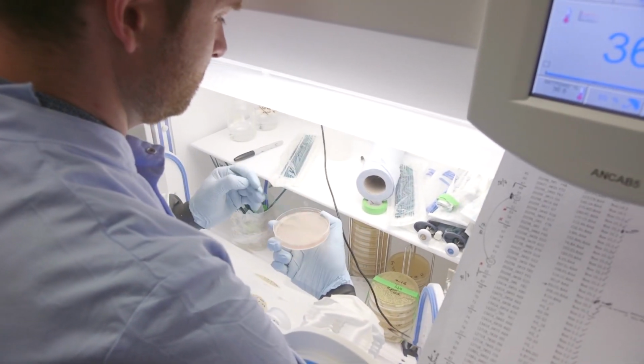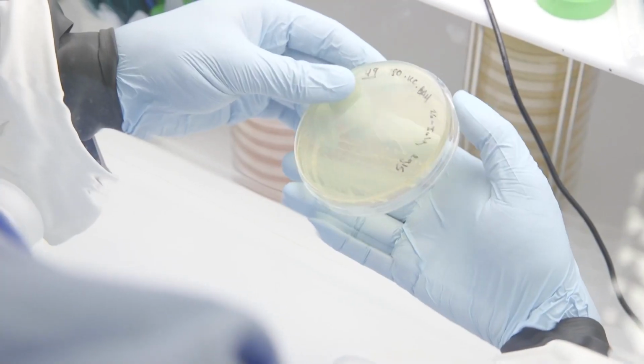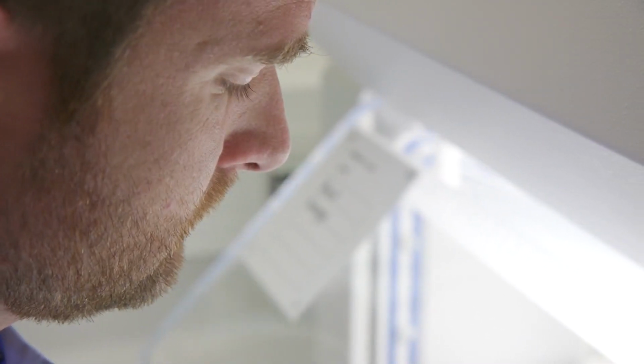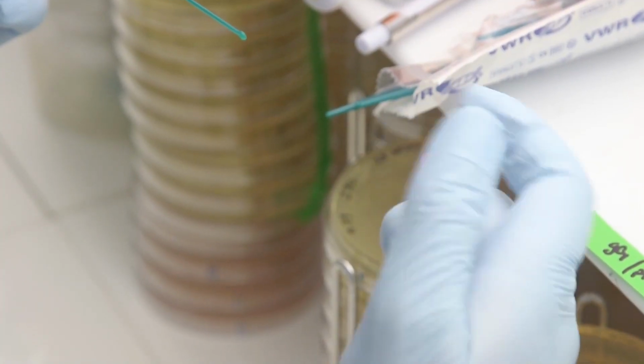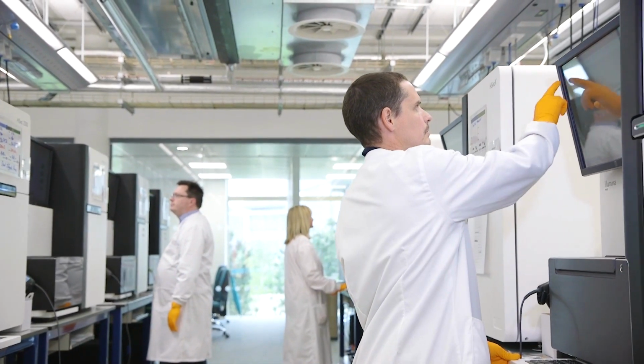There are 2 ways in which I study these bacteria. One is by understanding their phenotype. This involves studying their biology, how they live and grow, how they respond to different environmental conditions. The other is by studying the genotype. We extract the DNA from the bacteria and then we do whole genome sequencing of this DNA.